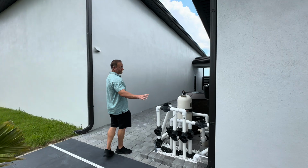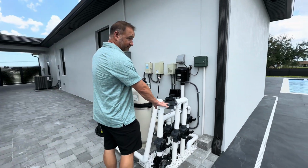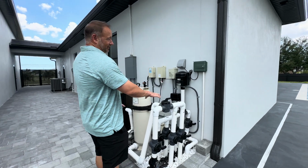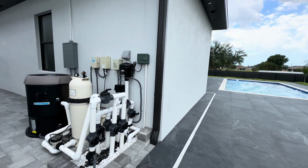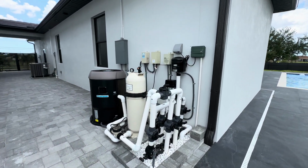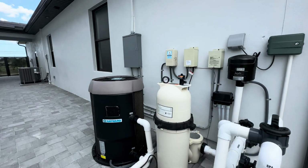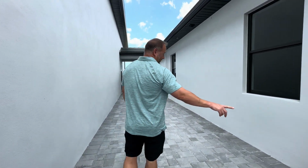Oh, and a little bit of behind the scenes, which we don't show a lot of people. Your pool pump, your pool setup, how it works, your spa and your bubbler, all of that stuff, and your pool heater. Currently, the pool heater's turned off. Usually you're not going to use them from June till about September. Usually October, November, you'll start to kick that bad boy on.